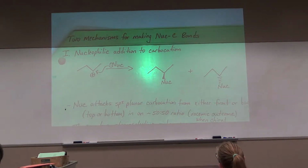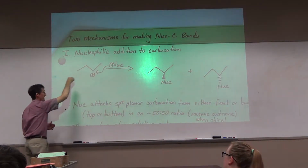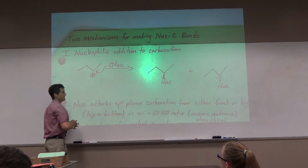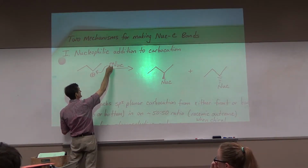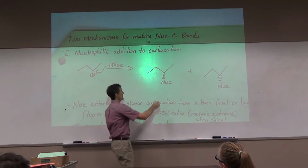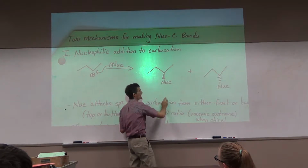Two mechanisms for making nucleophile-to-carbon bonds. One, nucleophilic addition to a carbocation. If we can have a carbocation somehow, a nucleophile, which hopefully you know the definition of, typically has a lone pair. These electrons can add and make a bond to the carbocation, and now the nucleophile is bonded to the carbon. The bonding pair used to be a lone pair on the nucleophile.